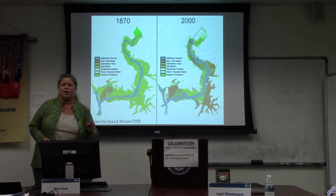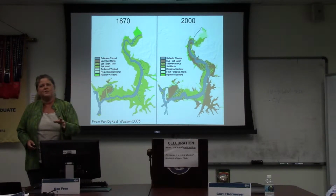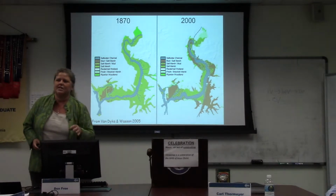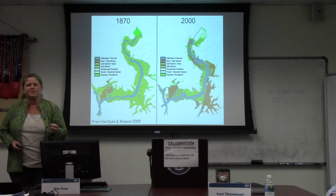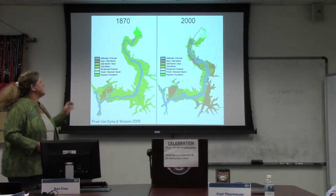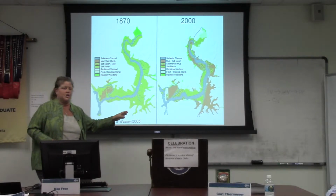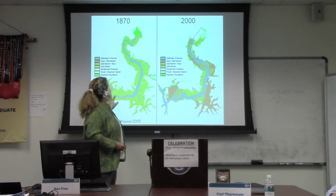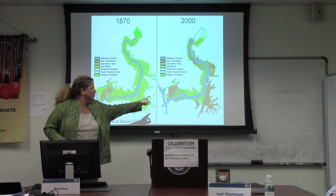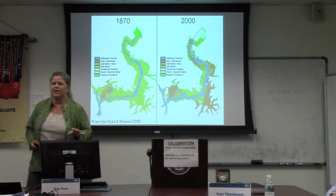We're losing our salt marsh. In the last 150 years, on the west coast of the United States, we have lost 90% of our salt marsh. That's 5 million acres. In the Elkhorn Slough, in the same 150 years, we've lost 50% of our salt marsh. In 1870, here's the distribution. Now in 2000, these areas in the brown are areas that are now just mud.